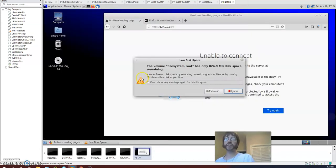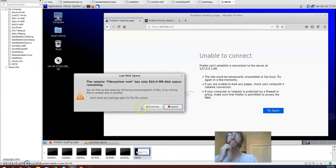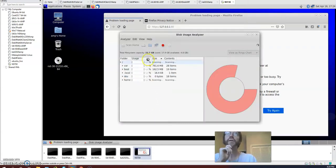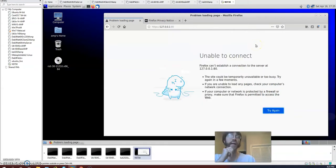Let me see. So I'm going to exit this, and I'm going to reboot the system. Ooh, interesting. Okay. Let's look at that. Let's see. 22.4 gigs used. Okay, yeah. It's not quite that bad. So yeah, I might actually have to add another virtual hard drive to this thing. Maybe 20 was too little. So I'm going to reboot this thing now.